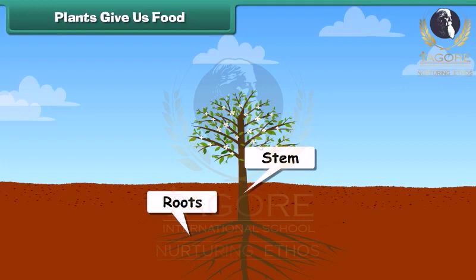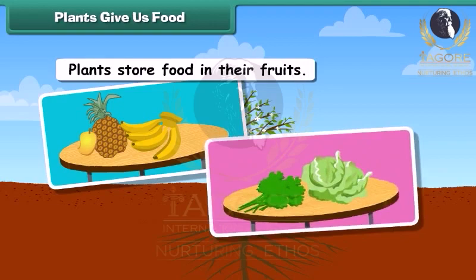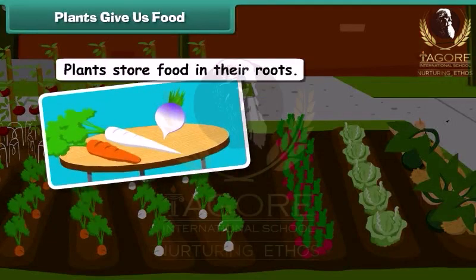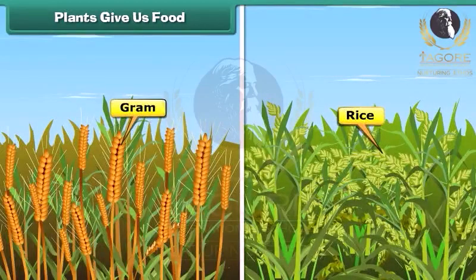It is good for our health. Many plants store food in their fruits. There are some plants which store food in their leaves. Some plants store food in their roots also. Some plants store food in their stems. Many plants store food in their seeds. We also eat many of these seeds.